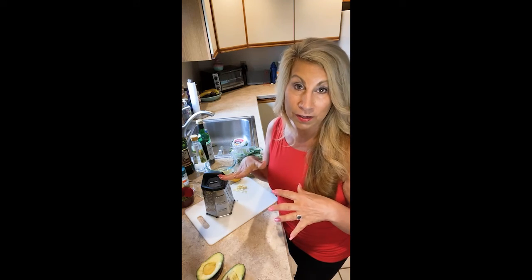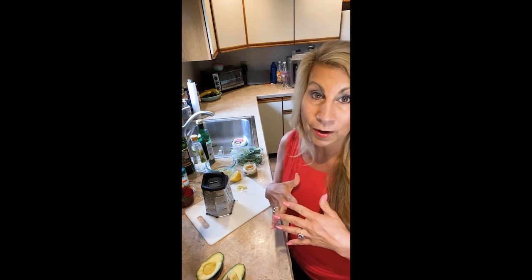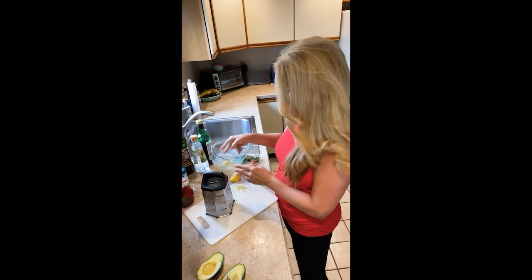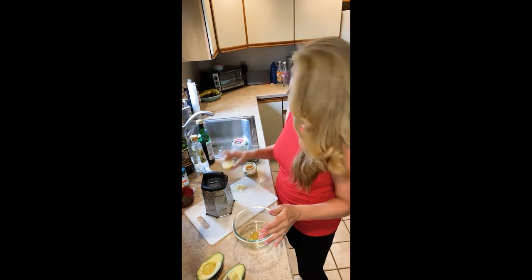This is a lemon garlic vinaigrette dressing. You can make it ahead of time, put it in a container in your fridge, and then you can use it throughout the week. But I'm actually going to use it right away because I'm going to eat my lunch. So what I did is already I zested half of a lemon.